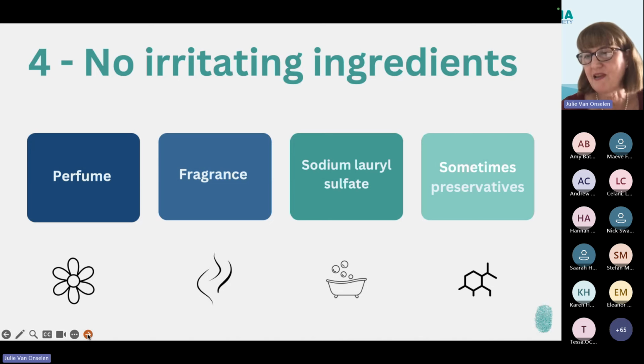And basically, if you've got a cream, a gel, or a lotion, you have to have a preservative in because it's a mixture of water and oil. Otherwise, quite simply, the cream or lotion or oil would go off and it wouldn't have a stable formulation or a good shelf life. So, I think the message is preservatives aren't bad, but sometimes they can be an irritant.